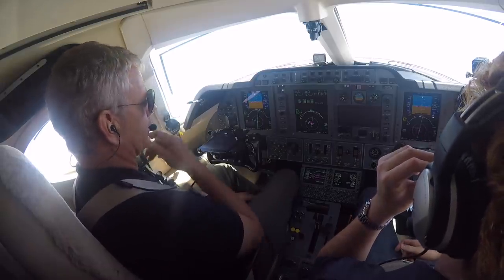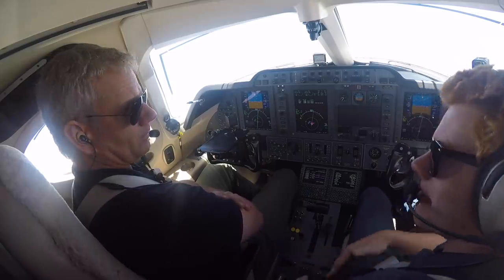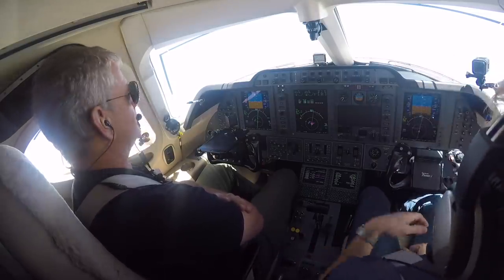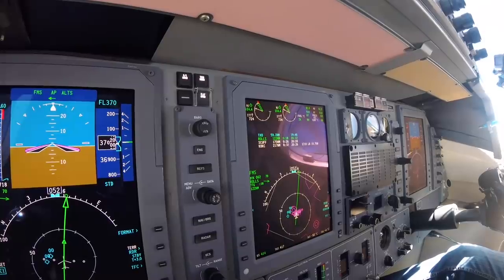Jump seat right in the Falcon. Yeah. That jump seat pulls up right between the two seats and... the neat airplane.